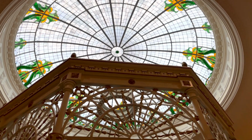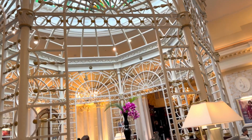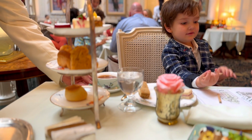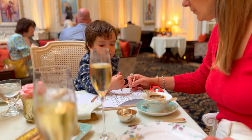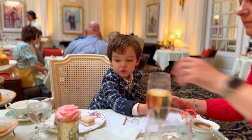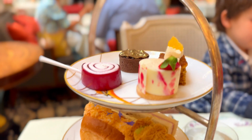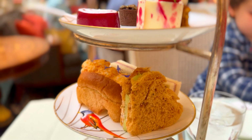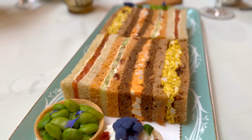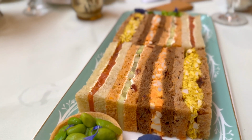The tea room at the Savoy drips in lavish luxury. Stained glass, grand piano, ornate columns, chandeliers, and gilded decor. This grand setting transports you to a fantasy world for a few hours. The sweets and sandwiches support the lavish surroundings. Creative, not overly sweet, and diverse in flavor, the perfect balance for afternoon tea.